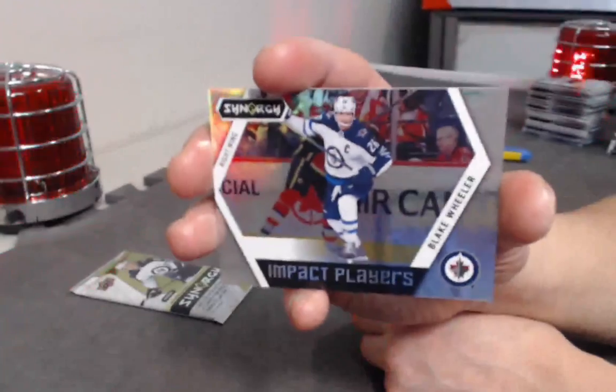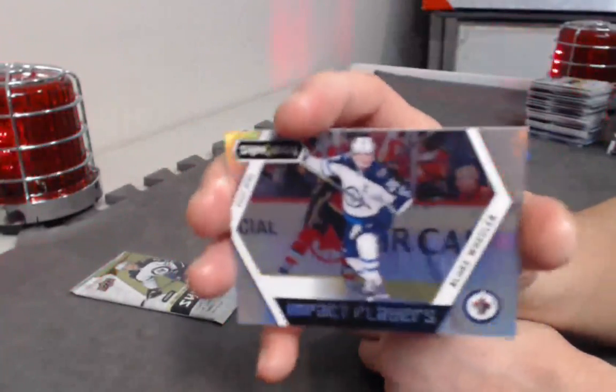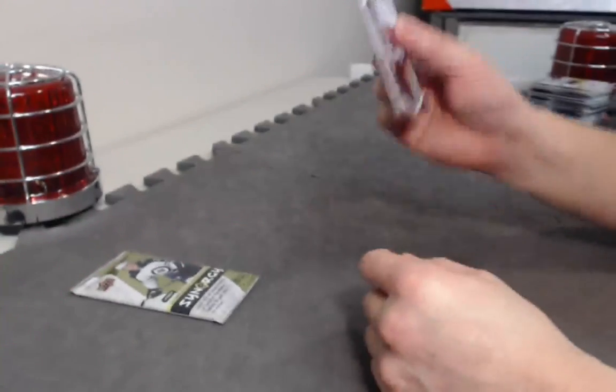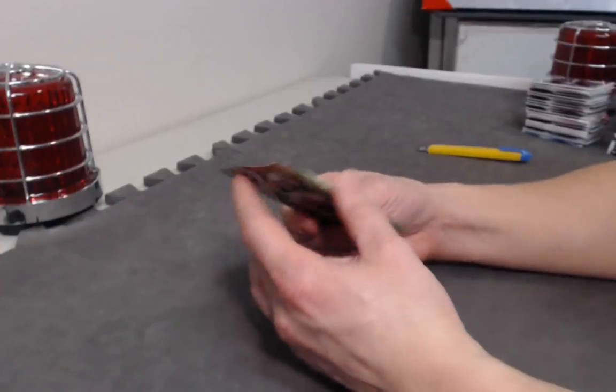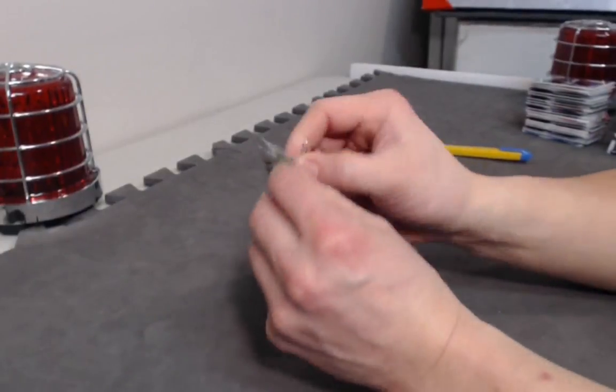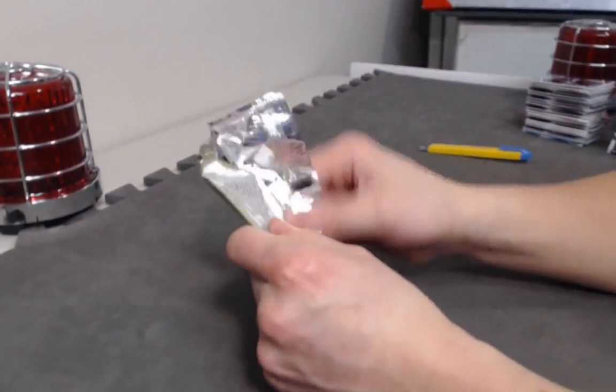Blake Wheeler, impact player. Yep, we send out every single card in this break. They are considered all hits. This product is Parallels galore, so every card is going out.